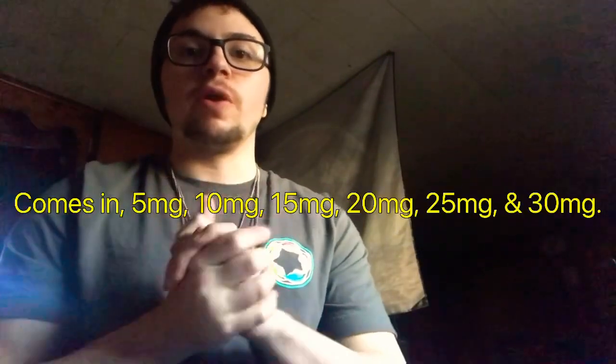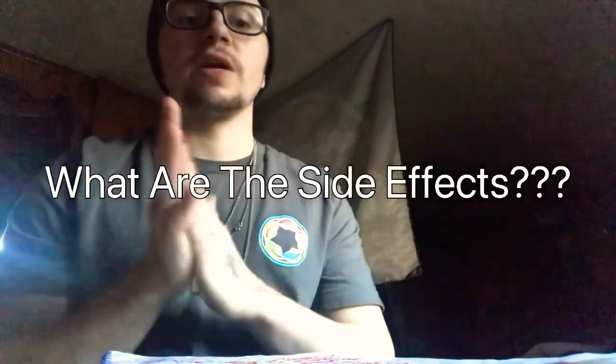This medication comes in different dosages, starting at 5 milligrams, 10 milligrams, 15 milligrams, 20 milligrams, 25 milligrams, all the way up to 30 milligrams. Without going into details on some of the major side effects, some of the more common, less serious side effects are loss of appetite, weight loss, dry mouth, stomach upset and pain, nausea, vomiting, dizziness, headache, and trouble sleeping. This medication may also raise your blood pressure. Just throwing that out there. The onset of action is between 1 and 2 hours, and the duration of action is supposedly 8 to 12 hours time frame.